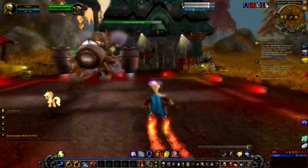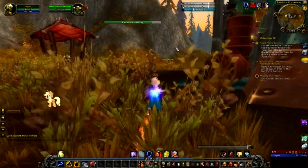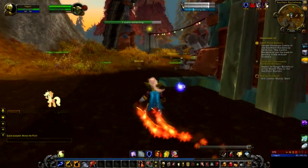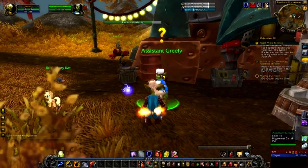We need to go and hand in this one now. This is, of course, the Need More Science. This is the one that actually basically brought us over here, the Cookie Crumb quest to bring us over to this new area. There we go, Assistant Greely, hello.